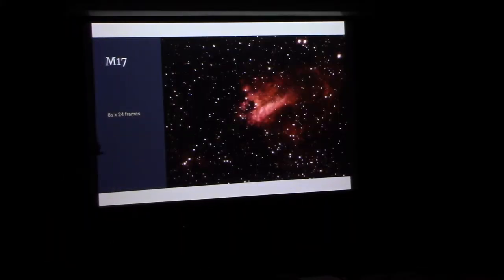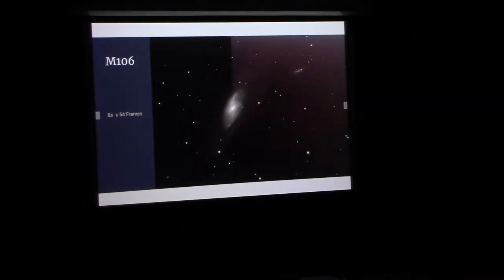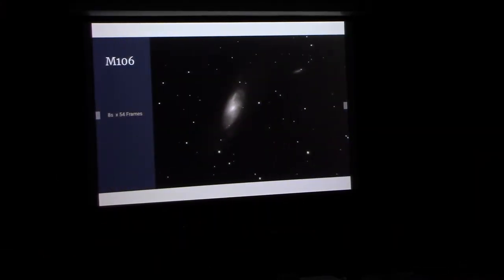And the exposures are always 8 seconds. They're really short. It's very forgiving for the mount. Eagle, some galaxies, 20-inch, spring, and you can see this amp glow, and I've got gradients, stuff to improve, but I'm still having a blast.